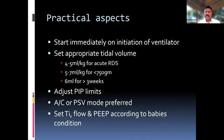Going to the practical aspects, I think you can start VG as soon as you initiate the ventilator. There's no need to wait for a day or two. You can start the moment you intubate; when you decide, you can start on volume guaranteed ventilation. A small point about the tidal volume.